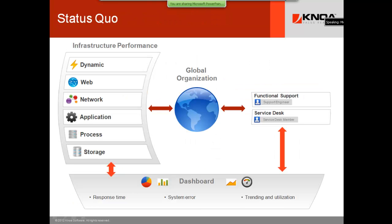So let's take this to the end here right before the demo, and really 2 slides that really summarize the picture for you in the IT service world. This is probably how your world looks today.